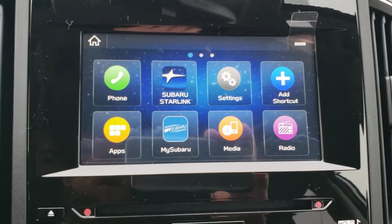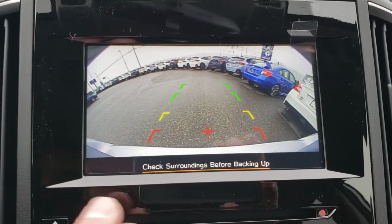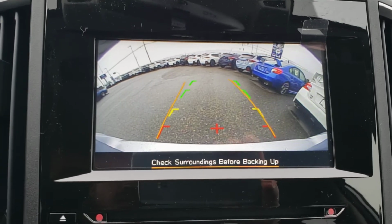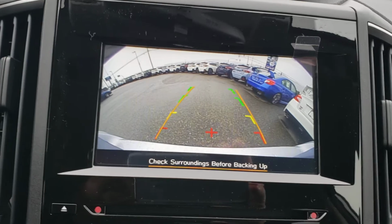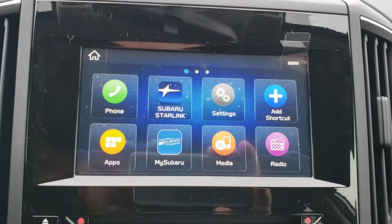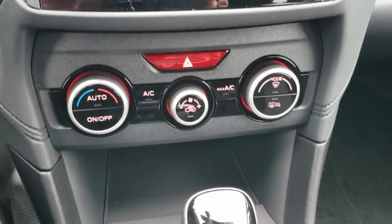When you put it in reverse, backup camera automatically pops up, shows you the top of your bumper so you have something to relate to, and if you turn the steering wheel, the orange lines move and show you where you're going to end up if you keep your wheel turned that way. Very nice in tight parking spots. Climate controls are adjusted from here.